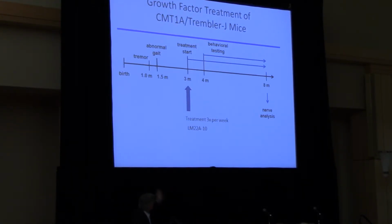Now, this outlines how we organize our study. These mice are born, and at about 1 month of age, they start getting a tremble. So their nervous system is getting sick from the time of birth. This is happening very early. And we want a mouse version of this disease that's severe. We don't want an easy mouse. So even by a month, it's getting sick. By a month and a half, its gait is abnormal. Mice live for 2 to 3 years, just to give you an idea.